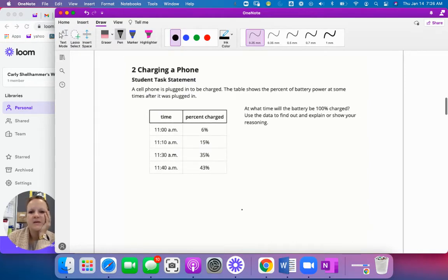Okay. So a cell phone is plugged in to be charged. The table shows the percent of battery power at some times after it was plugged in. At what time will the battery be 100% charged? Okay, no idea. All right, use the data to find out and explain or show your reasoning. All right, so we need a function here, right? We need a function. Okay, let's look.